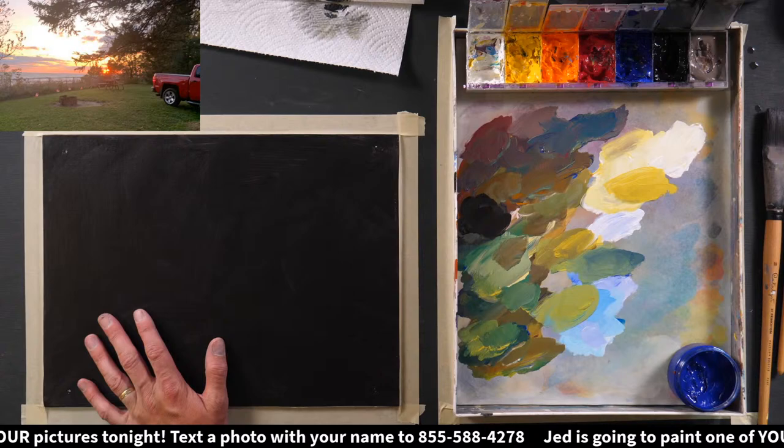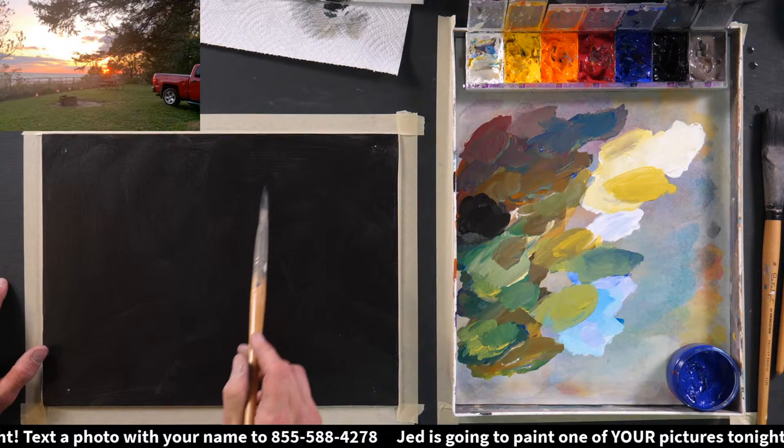There it is. See? Isn't that beautiful? Look at that. That was the easiest sold painting I've ever had. Now I'm going to sell another one just like this. I'm going to choose another photograph.